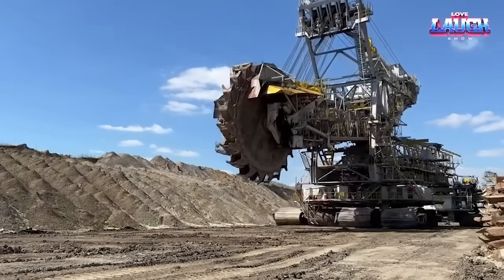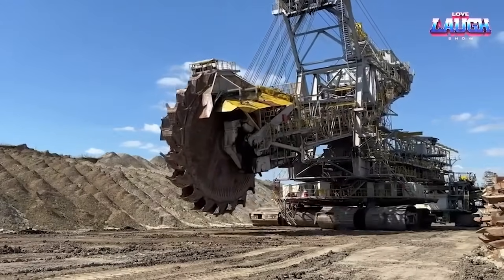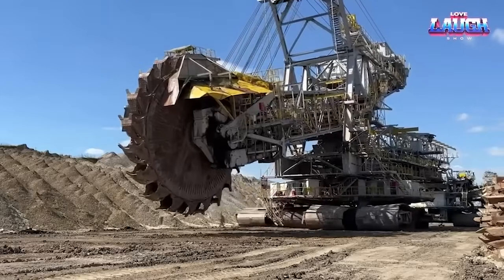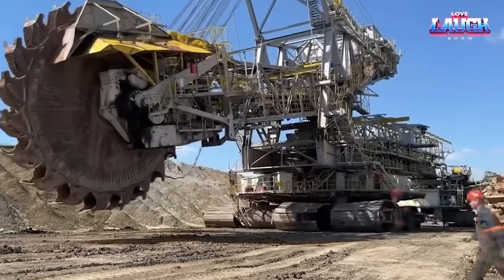Fellas, this is the Bucyrus RH-400, an unmatched titan of earth-moving machinery. A beast that weighs in at nearly 889 tons, more than a fleet of 50 heavy trucks.